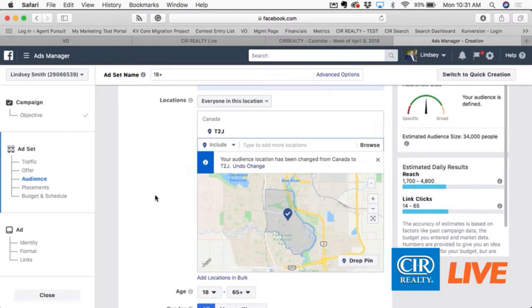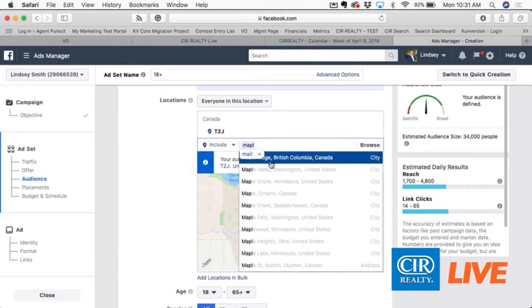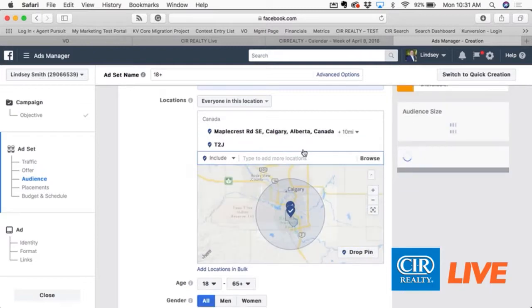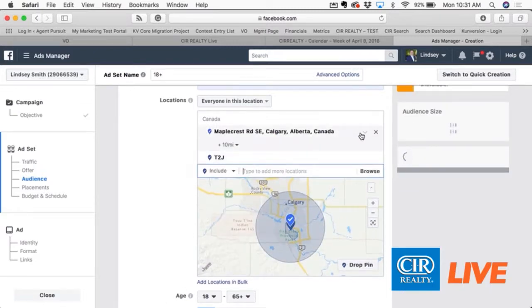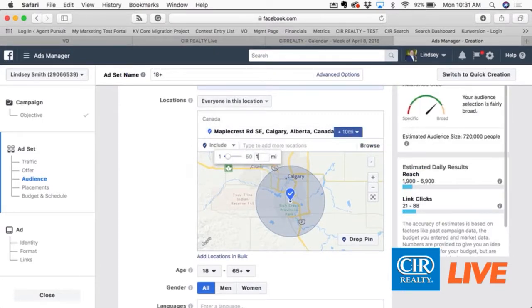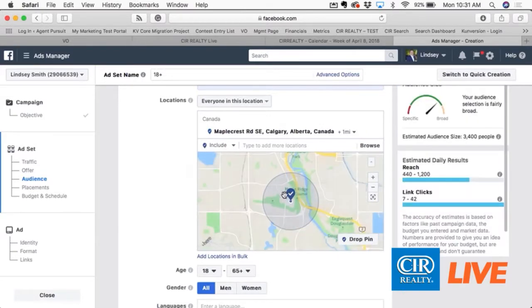You can actually have it where you pick a certain street, a certain address, and it goes 1 mile from there. So if I went Maple Crest, Calgary. And you can see right now it is doing 10 miles within that. I'm going to close out this one. So I'm going to go from 10 miles, I'm going to go down to 1 mile. And now my Facebook ad is just going to show to people in that area.